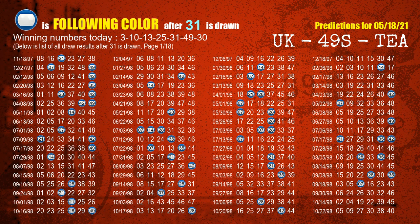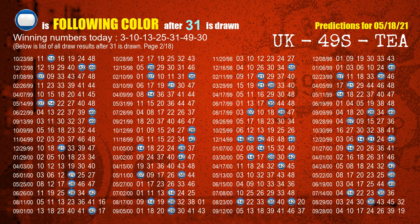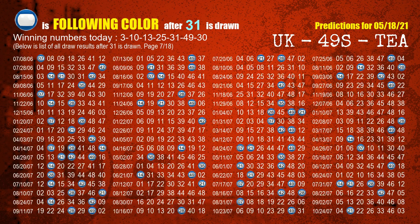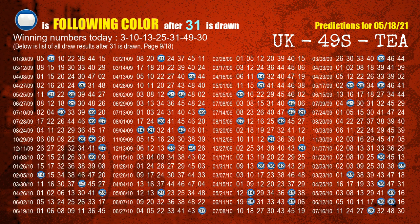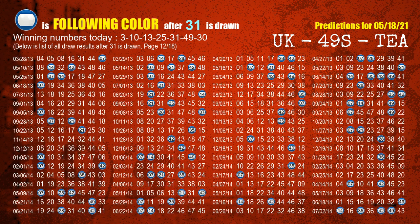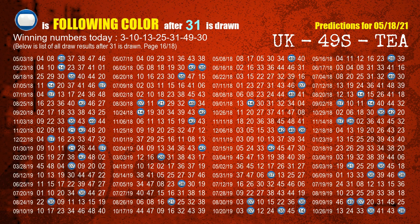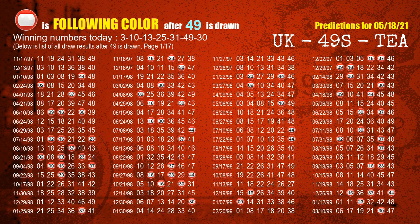The fifth winning number is 31. The most frequently following color is blue, when 31 is the winning number in last draw. The sixth winning number is 49. The most frequently following color is red, when 49 is the winning number in last draw.